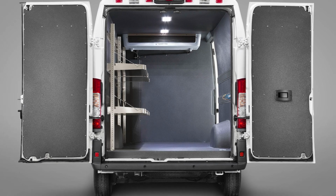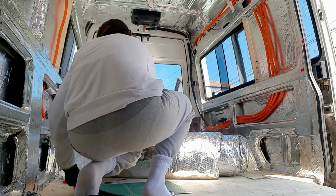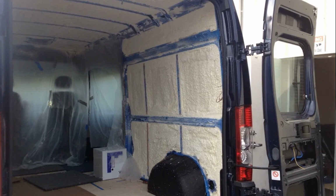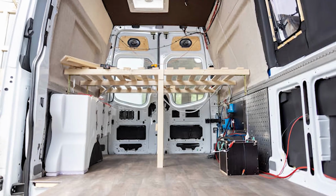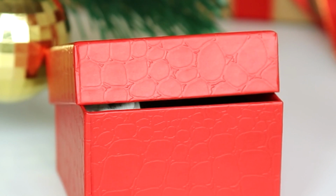Insulation isn't just for looks. It's survival gear in disguise. A well-insulated van can reduce interior temperature swings by up to 40% depending on the material. Closed-cell foam, for example, has an R value of 6 per inch. Meanwhile, that charming pine tongue-and-groove wall, it has an R value of, wait for it, 0.71. You're basically living inside a decorative shoebox.